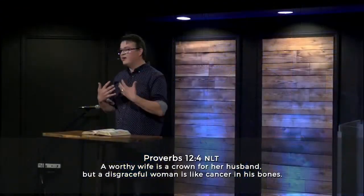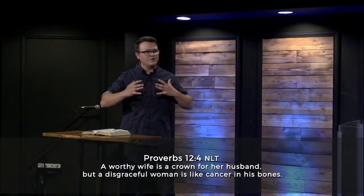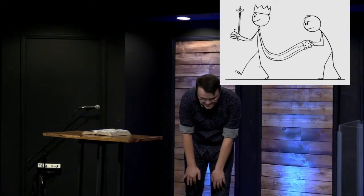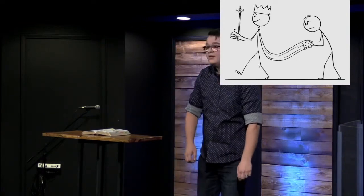That image of the crown, of a man standing with a crown on his head, is someone walking with his back straight, someone who is strong, someone who is bold, someone with a scepter in his hand. Can you show that picture, please? Someone walking strong, powerful. But the image of a man who has cancer in his bones is someone whose back is crippled. He walks like this. He walks in shame. He walks in embarrassment.